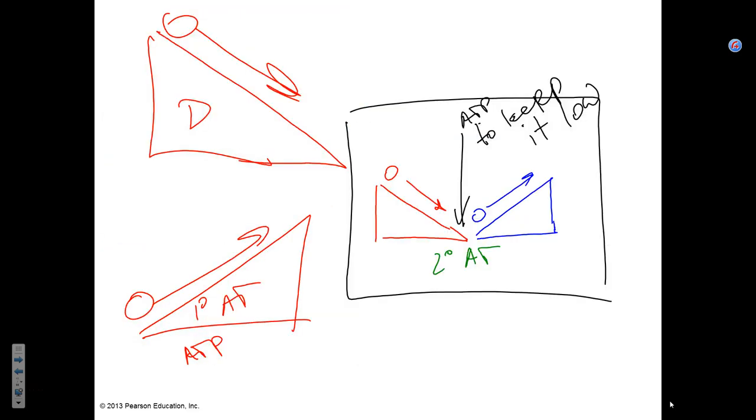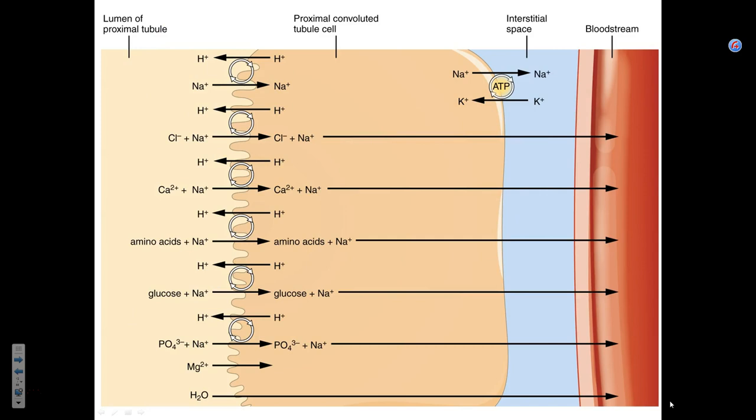Now the diffusion of sodium will provide energy for active transport of other molecules inside the cell. Does that make sense? Essentially, molecules will be transported by what's called a co-transporter or antiporter. Let's take a glance at this again. First of all, let's start with glucose. It's pretty elegant. You have a glucose co-transporter. Can you see that? Sodium here gets inside the cell and brings glucose with it.